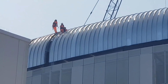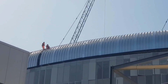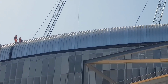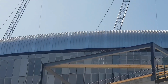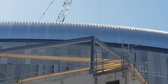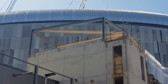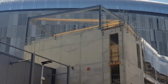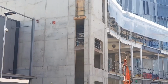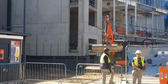So more roof work being done this week. You can see how all of the, or in between the eaves have been filled in. You can see here foreground, this is the ticket office. And usual stuff, very busy this morning.